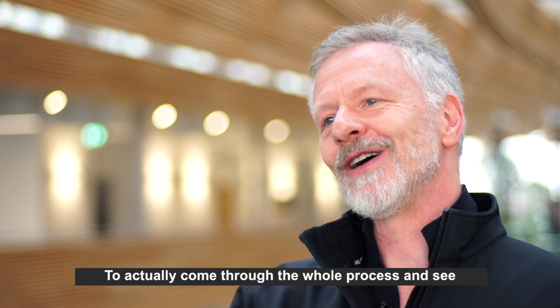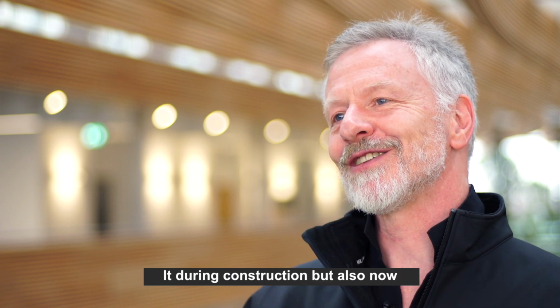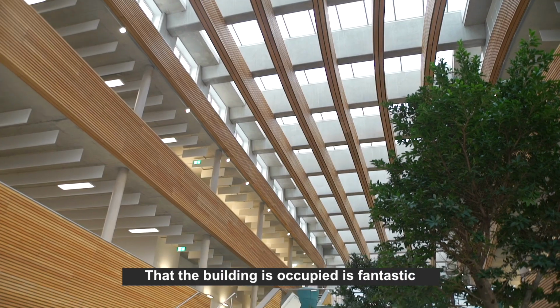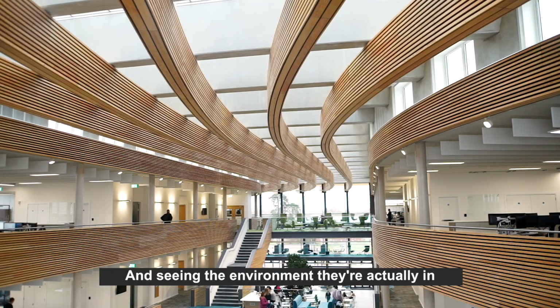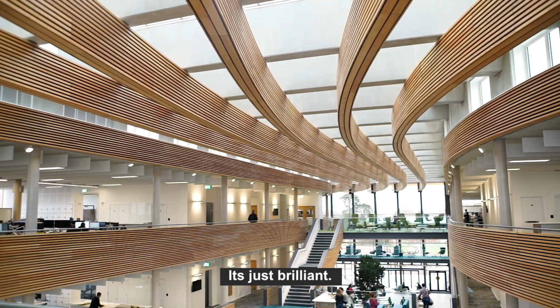To actually come through the whole process and see it during construction, but also now that the building is occupied, is fantastic. Seeing people enjoying using it and seeing the environment that they're actually in is just brilliant.